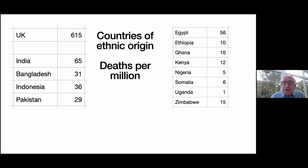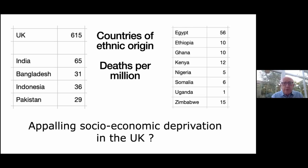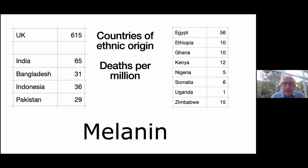I feel rather sorry for a young doctor who comes from Uganda to work in England and suddenly finds out that his risk of dying from COVID-19 increases by a factor of 600. Could it be that in the UK, we have appalling socioeconomic deprivation? Or could it be something to do with melanin, nature's very powerful sunblock, which is a great advantage living on the equator in equatorial Africa. But it's a great disadvantage living 50 degrees north of the equator in the UK, where it is well known people from the African countries and from Asia do experience frequent severe vitamin D deficiency.